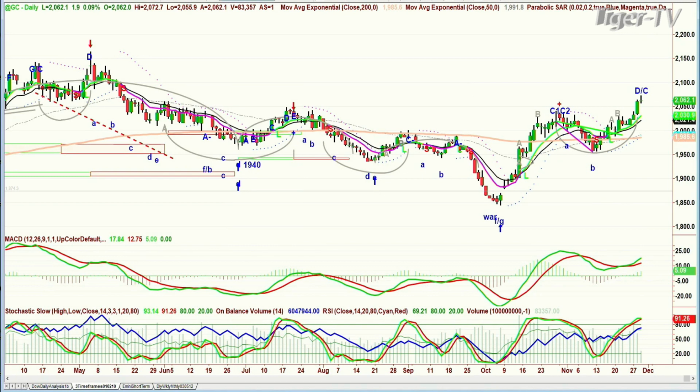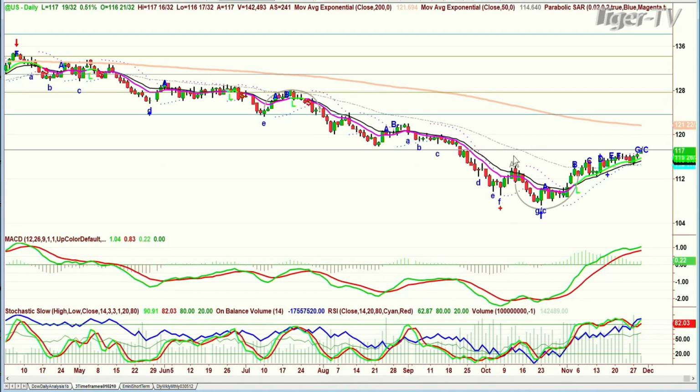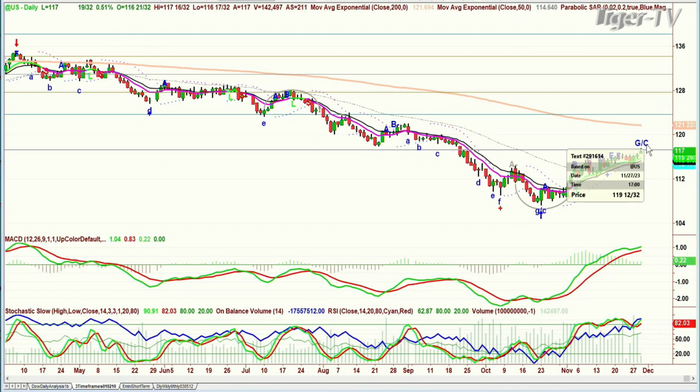And now I'm going to include the pièce de résistance, and that is the bonds. Bonds are up right now, 30-years at 117. Also in a G/C. That's an alternate count. The MACD is good. The 9's over the 14. The stochastic is at 81%. Look at this on-balance volume. Kind of overbought. It's on a very short-term basis. I'm not sure it's going to work out. But I think we're just getting to a point where there could be a little digestive phase. And how that pans out is going to be very important.